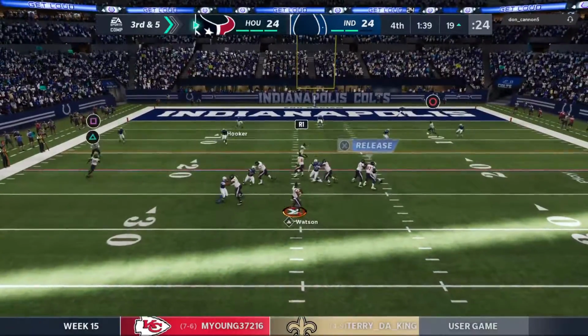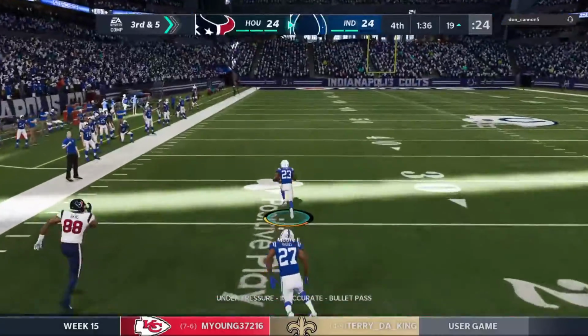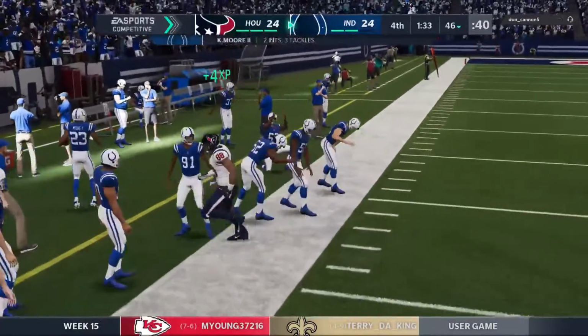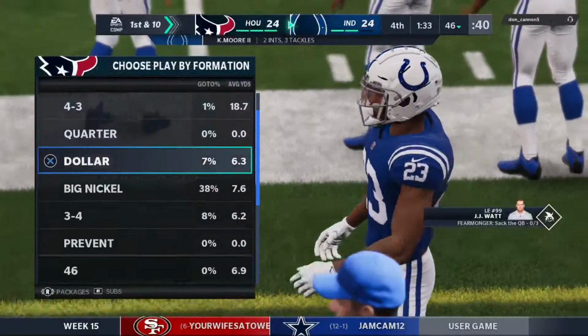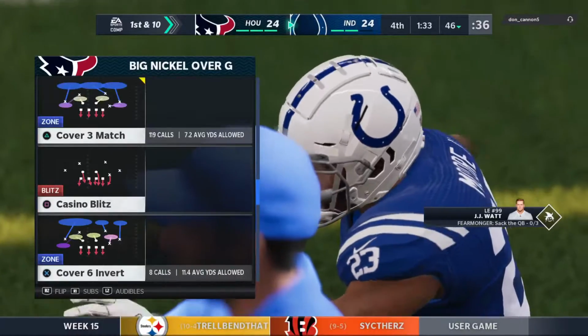Watson now to throw. And this is going to be intercepted. Picked off by Kenny Moore. Well, they thought they were going to break the tie. The defense had other plans. They were already in field goal range, but boom, an interception.